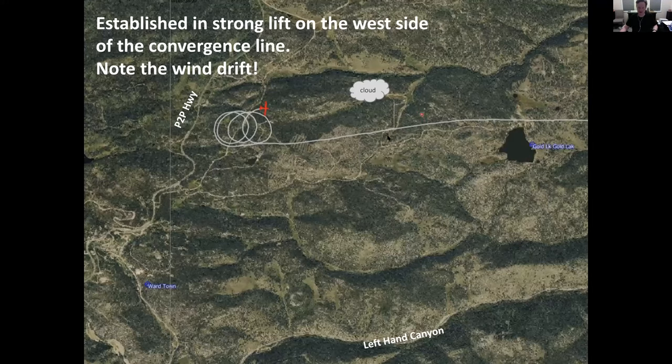And so this is the trace that you can see. I flew up here and I started to circle, and you can see the wind drift. The wind is drifting me towards the cloud. And as I climb, I'm basically climbing up towards that cloud.